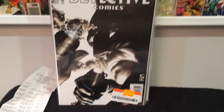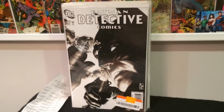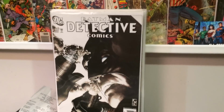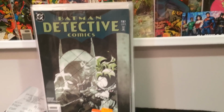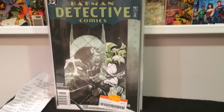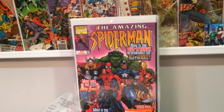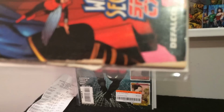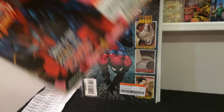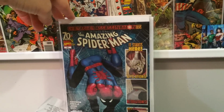I grabbed these only because they were 75 cents each. Well, that was annoying. My phone rang. So we left off. I picked this up for 75 cents. Detective Batman 832. And 781, that was also 75 cents. And then I found some issues of Amazing Spider-Man that I didn't have, number 439, and did it again. Picked up a book without really paying attention to the condition. So this is a book I'll have to upgrade at some point, but it was only $1. And that'll be a nice placeholder, I guess.